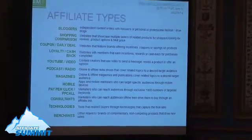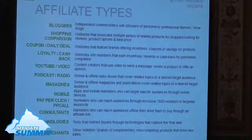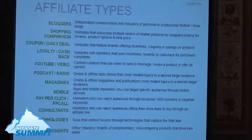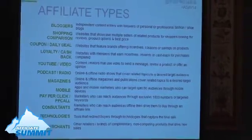So, a really top-level look at different types of affiliates that you can work with. Everybody is familiar with bloggers. Content marketers. We're going to take a quick look at some of the different opportunities with shopping comparison engines, coupon and daily deal sites, loyalty and cashback. The reason why there are a lot of written words on here is not for the purpose of this presentation, but for the slideshow that's available online.